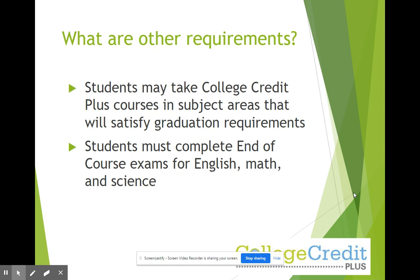Students may take College Credit Plus courses in subject areas that will satisfy graduation requirements. And they must complete end of course exams for English, math, and science, regardless if they take the College Credit Plus course. And these would be our AIR tests that students take in the spring generally.